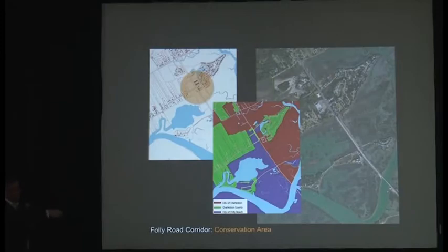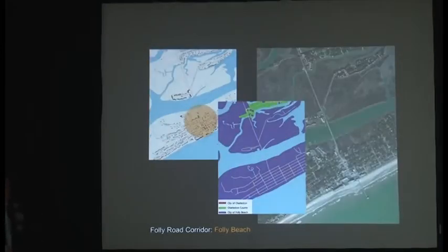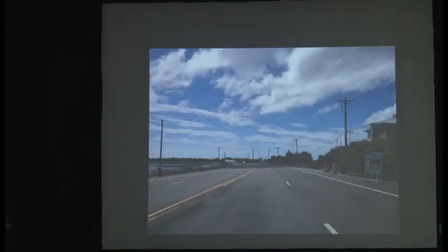There's one last area, which is in the south, which is the conservation area, which includes beautiful long views across the marsh, and then Center Street and Folly Beach. Now, we haven't spent much time illustrating Center Street. The reason for that is because Folly Beach has done their own detailed plan for that, and it's simply stitched in. That doesn't need to be redone. And it's a complete street strategy. But in between the two, there's an important piece of Folly Road that can be dramatically changed.